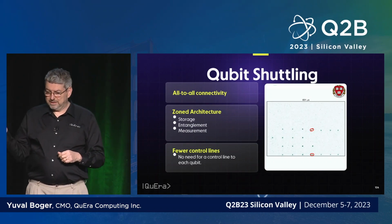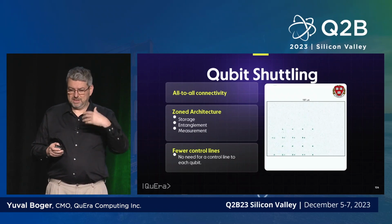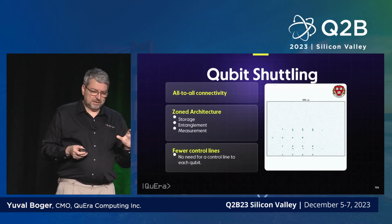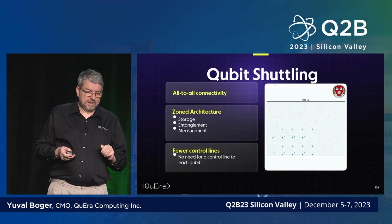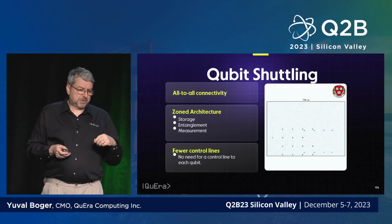And what you see in this video, and this is a video, it's not an animation. Of course, we've slowed it down so all of us can see it. But you see here that we are moving groups of qubits, in this case, 8 qubits. We move them around.